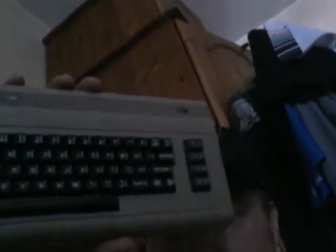Right, so I'm going to show you the actual system, which I think is pretty cool. It is right there. Now the keyboard doesn't work, which is unfortunate. It would have been nice if it did. But when you turn it on, that turns red, so it lets you know it's powered up. It's the same colour, and the plastic feels the same as the C64.